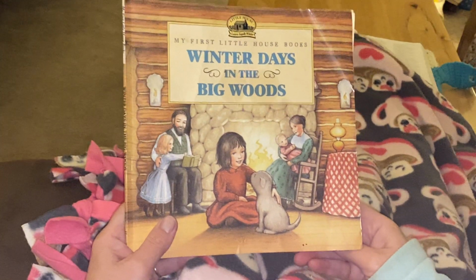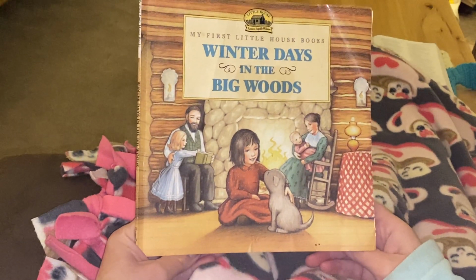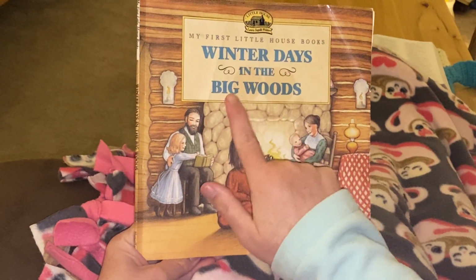Hi everyone! This first book I chose on this cold winter night is called Winter Days in the Big Woods.